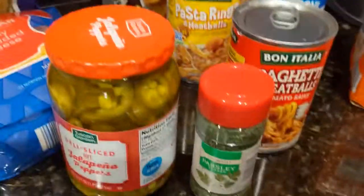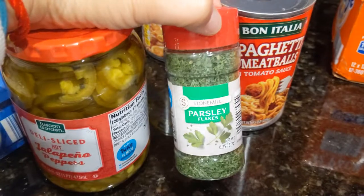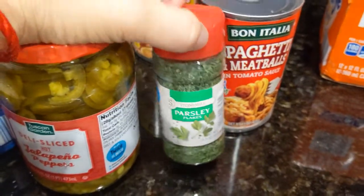Okay, then I have here just some dried parsley flakes. I cook a lot with parsley and it was getting low, so I just picked it up since I was there.